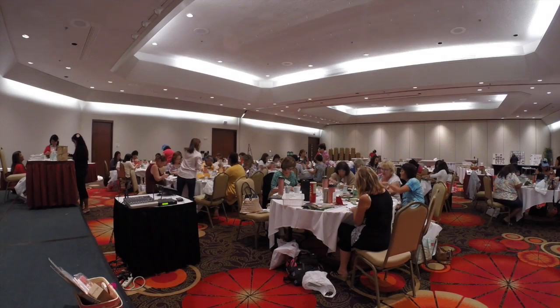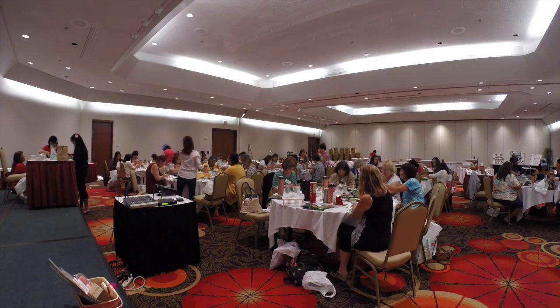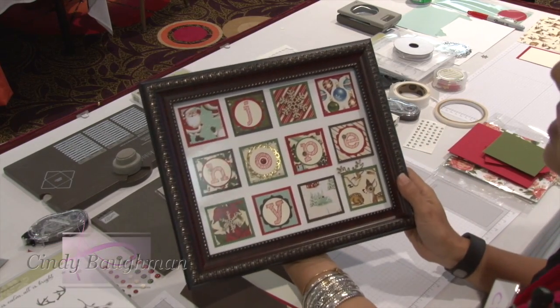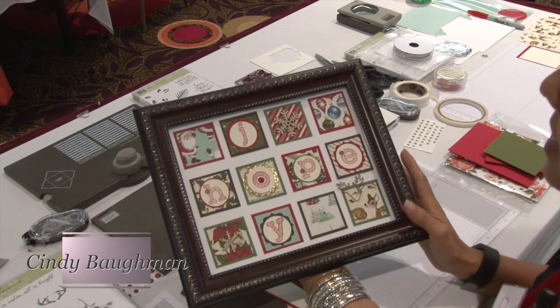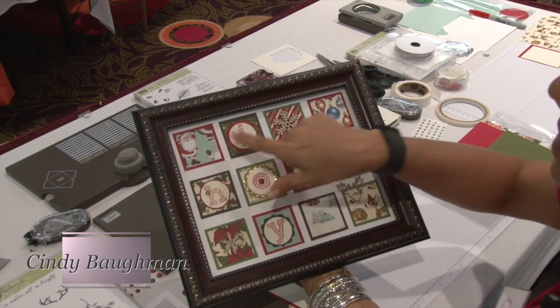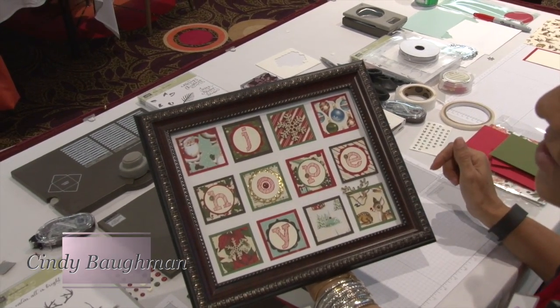Want to start off by showing you what our pillow gift was and what the gift was for some of the presenters today. And that was this picture frame. This picture frame shows the designer series paper. So you can see all the different images you've seen throughout the presentations today.